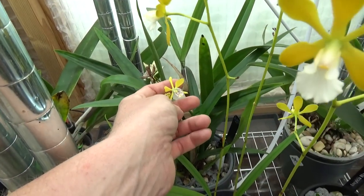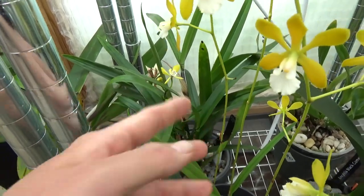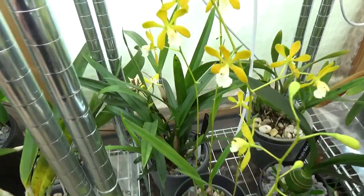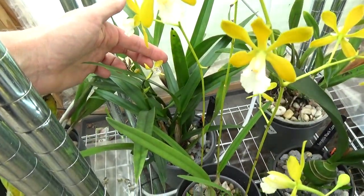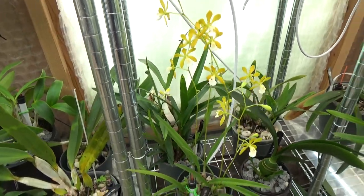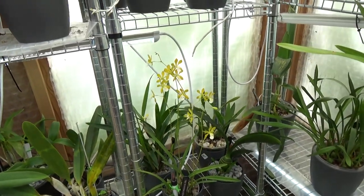Then in the back also yellow and white. And this should be a Cattleya crush, I'm told. Cattleya hybrid, and not an encyclia. I would have first thought maybe it's a type of encyclia, but it isn't. At least one grower did say that to me. So I have no idea, but it's probably right.